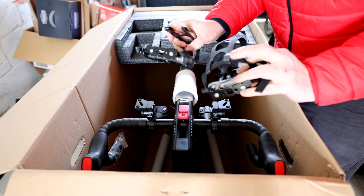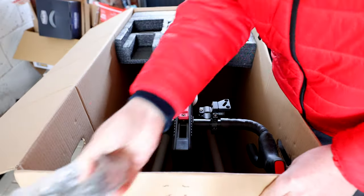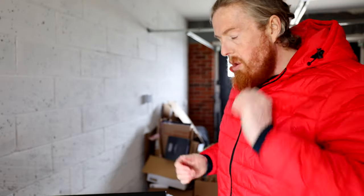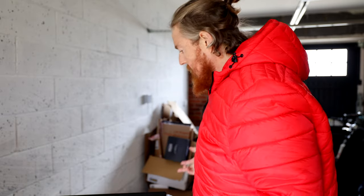Pedals, cables, power pack. I'm really unsure of how to set this up. There's two things I need to get out of it. I need to make sure that it's giving me relatively good graphics as best as it can. I mean, at the end of the day, it's just a really basic computer game, isn't it? And then the other thing is I want to be able to record it.